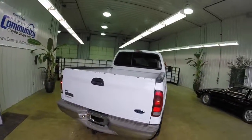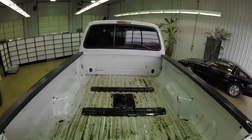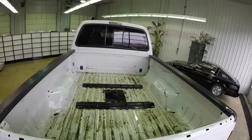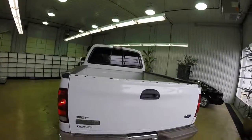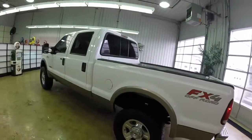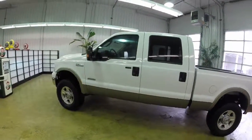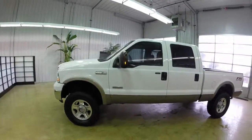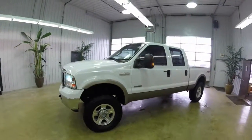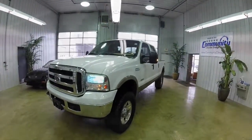Interior is tan leather with a 40-20-40 split front bench seat and a 40-20 split rear bench seat. This vehicle is four-wheel drive, is gooseneck ready and fifth wheel ready. Has the FX4 off-road package. Has the 6-liter V8 Power Stroke diesel with a 5-speed automatic transmission. So we're going to take a look at the interior.